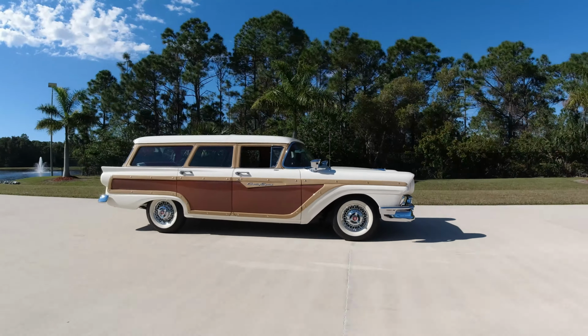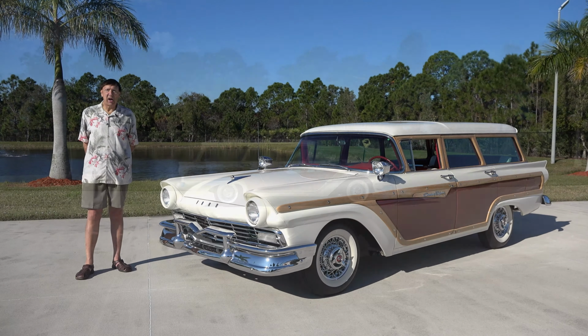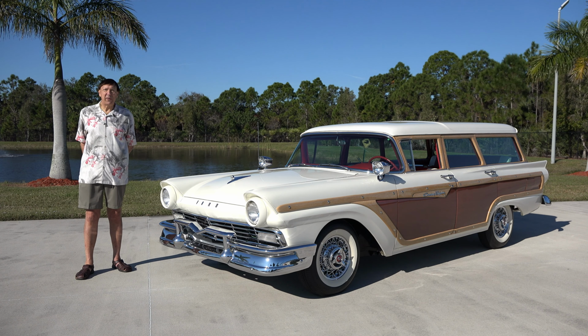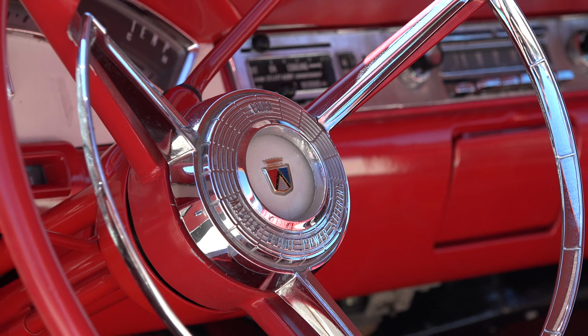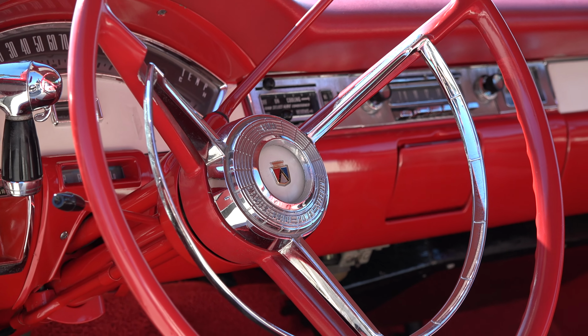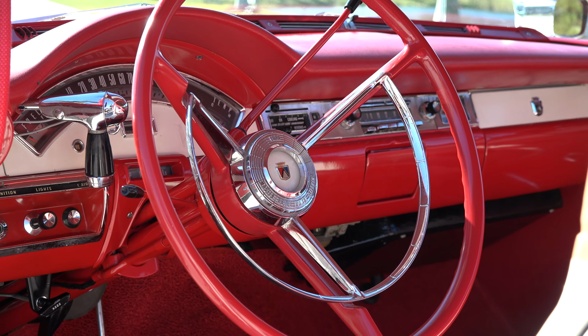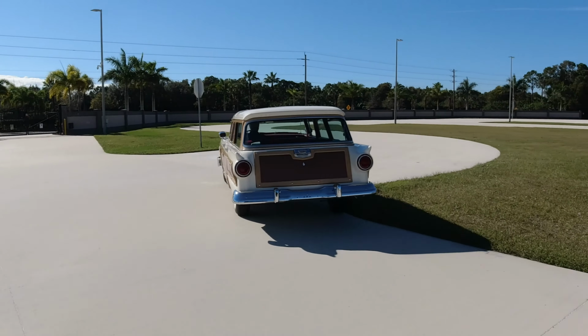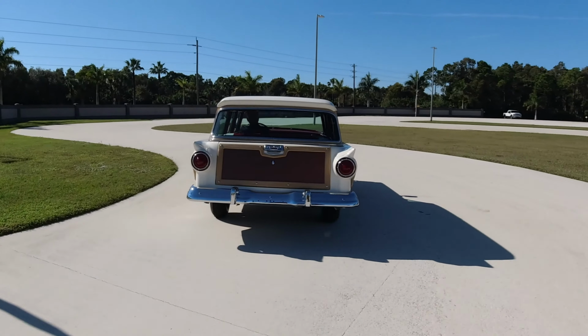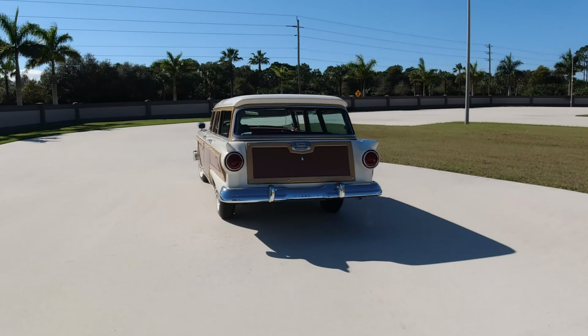This is a one family owner California car. The family had bought the car brand new. It was rarely driven. It had proceeded then to sit for a lot of years. It went on to a son who inherited it from his dad. And actually the son eventually sold it to his cousin, who ended up restoring the car to as new condition.